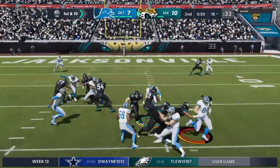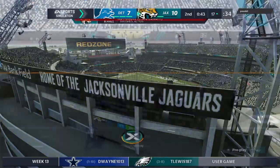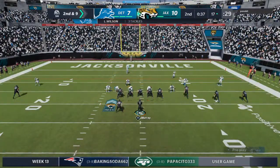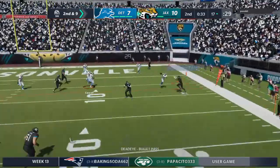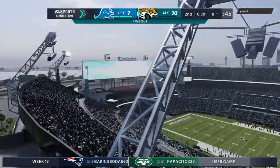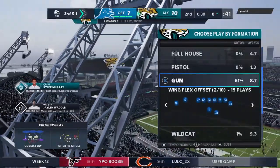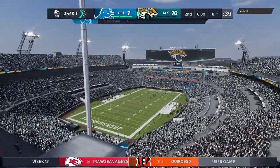From the shotgun now, here's an inside give. Logan Wilson that time there to bring him down. The run only got a yard. Here's 2nd and 9. Shotgun now from Murray. That is caught right at the 10-yard line. The Jaguars now will use the last of their timeouts as they get it right at the 32nd mark of this first half.